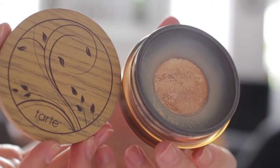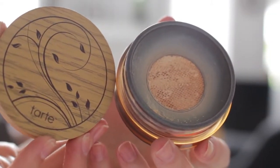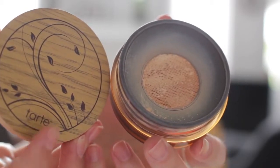That's fine, that's fine. Now that that's all smoothed out, I'm going to be using my Tarte Amazonian Clay Full Coverage Airbrush Foundation. Mine is in the shade Fair Honey. I've spoken about this about a million times before. You know I love it. One of my all-time favorite mineral makeups.